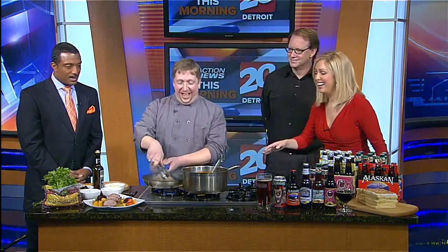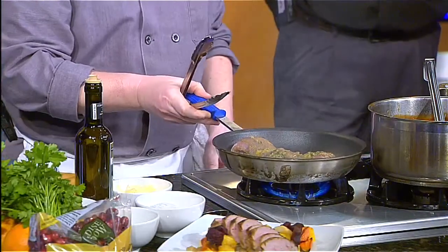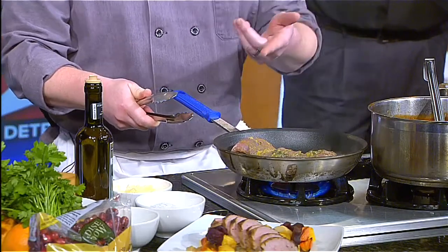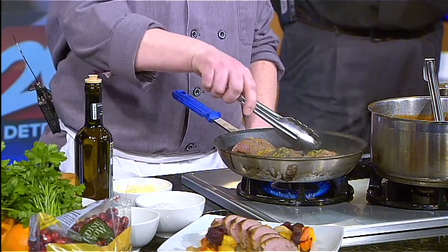We're going to eventually glaze it with a little bit of this sauce. It's a cranberry demi-glace sauce. Okay, I was going to say, it almost looks like chili. It is kind of a chunkier, delicious sauce. We've also got a barley risotto that we made and some roasted root vegetables to go along with it also.